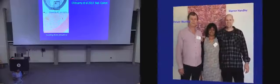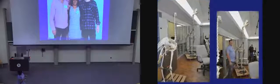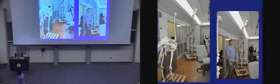And there were three of us actually involved in the study. That's Warren and Trevor, and this was in Alice Springs last year. So when we look at these birds, these dromornithids, here's an ostrich, and that's a dromornithid. And there's Trevor. Trevor is very tall, about 1.8 meters, and you can see this is a very, very large bird.